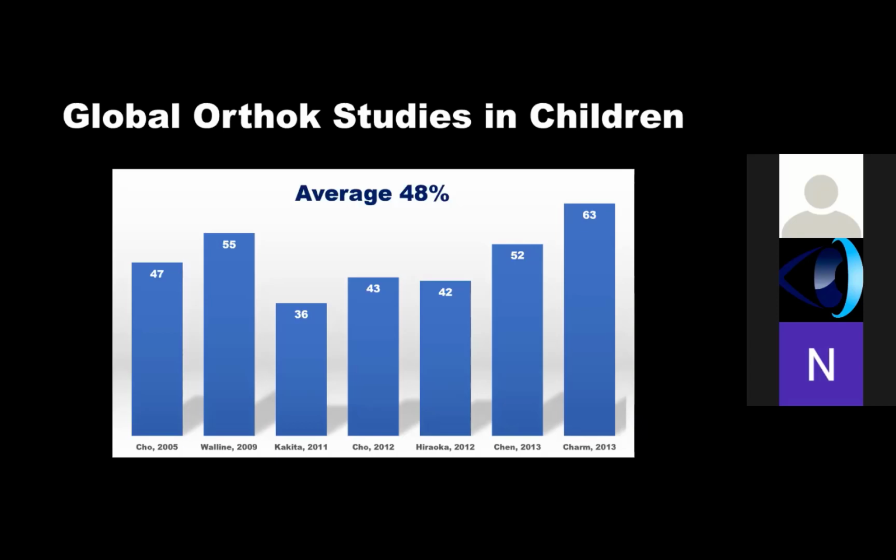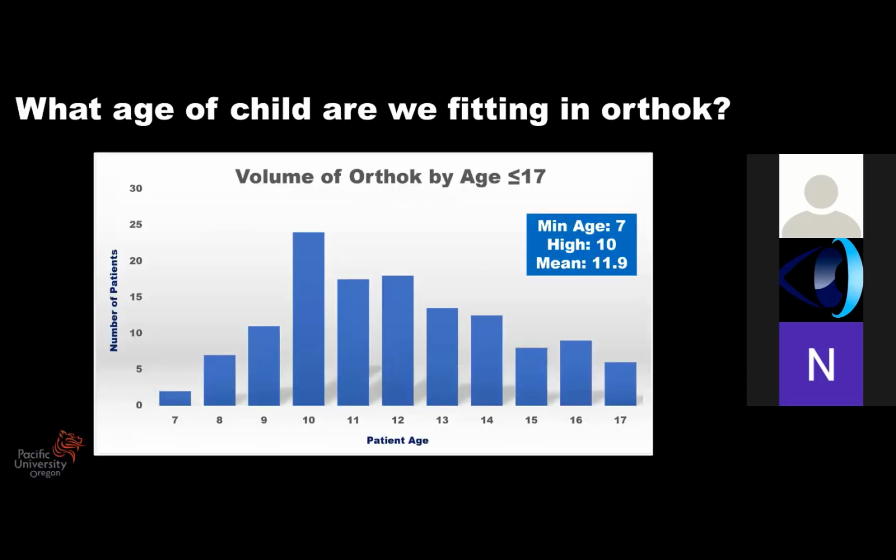And I think the take home from that is it's really important not to overpromise and underdeliver with your parents, especially. They need to understand that this treatment typically creates this amount of effect, but can we guarantee it? Absolutely not. Now, we followed about, I think it was 300 and something eyes over the consecutive Canadian patients fit in orthokeratology. And the idea was to understand trends.